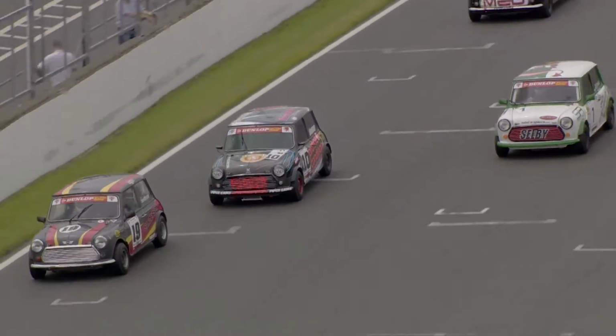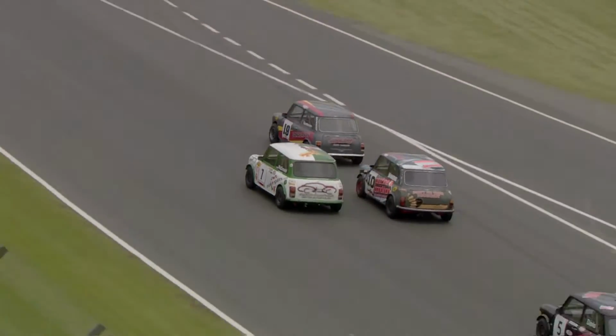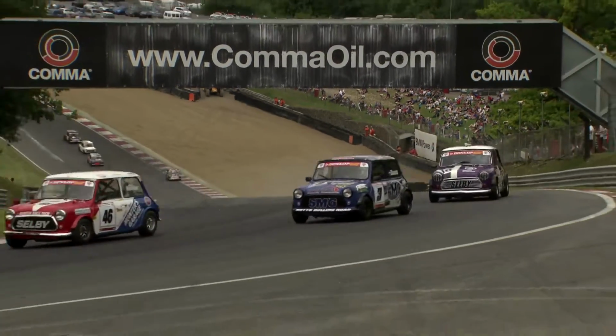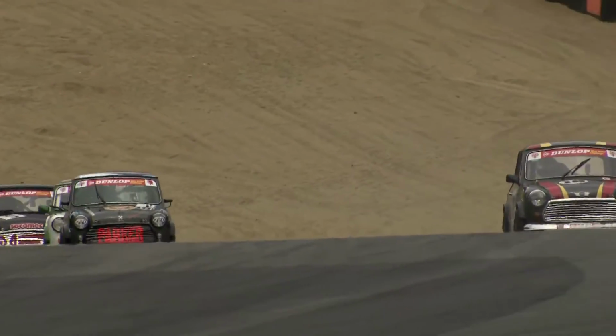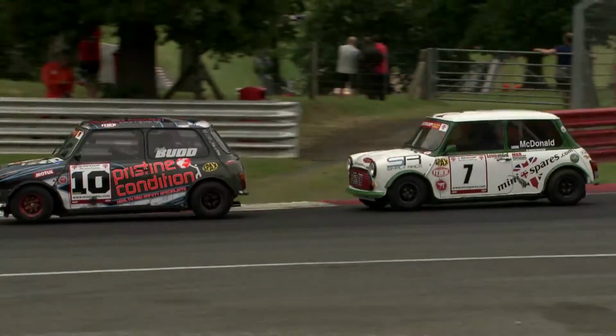Another lap about to be reeled off. Anybody close enough to challenge into Paddock this time around? Yes, says Kieran McDonald. He draws alongside Charlie Budd, tries to get his nose in front, but Budd has got the inside line. He's got the ability to brake very late. Fourth place, absolutely brilliant. As the battle for the lead just momentarily settled itself down.